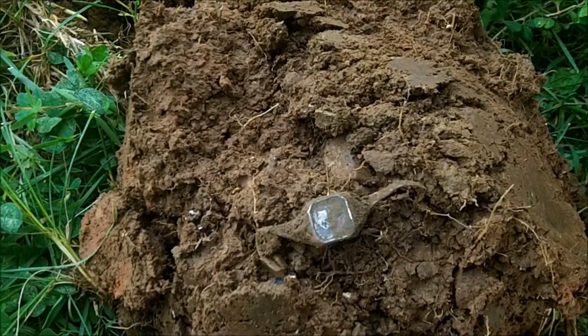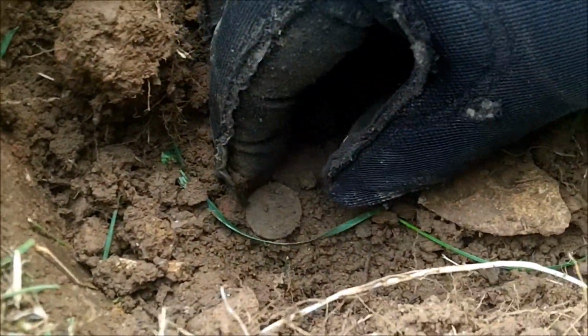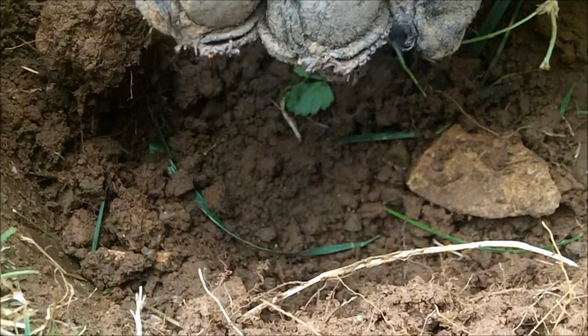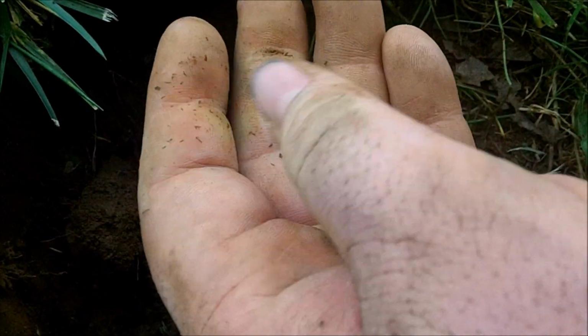I checked the hole again, and some kind of coin in there too with it. Dang, a twofer. Yeah. I don't know what it is. Obviously a penny, but might be a wheat. Memorial. Memorial. Yeah, that's so cool. Got a ring out of it.